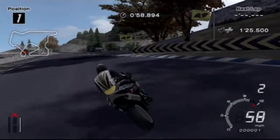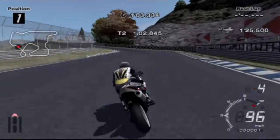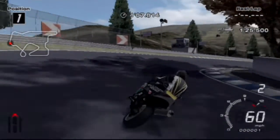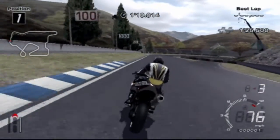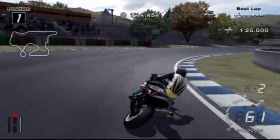Obviously, Autumn Ring has been in every single Forza, Gran Turismo, since I think Gran Turismo 3? Maybe even earlier than that. It could be Gran Turismo 2, actually. Or maybe even 1.